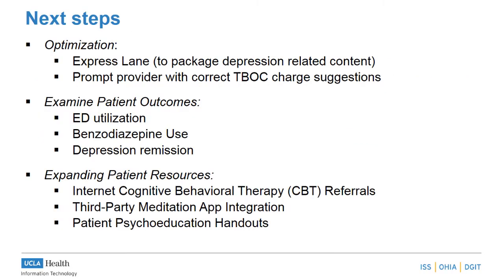The steps that we have coming up for optimization would be to build an express lane that would package all the depression-related content for the provider, and also to prompt providers with correct T-box charge suggestions in real time. We also would like to examine patient outcomes as related to improving depression screening rate in primary care, such as emergency department utilization rate, benzodiazepine use, and also depression remission improvement. Finally, we're also working on expanding our patient resources with internet-based cognitive behavioral therapy referrals, third-party meditation app integration, and also building more patient psychoeducation handouts.